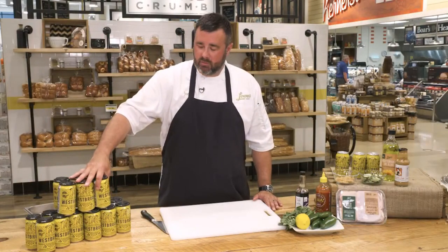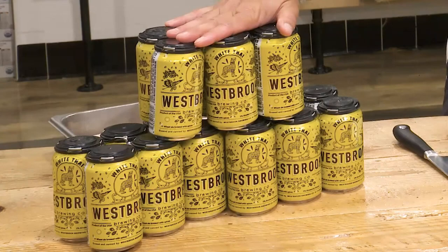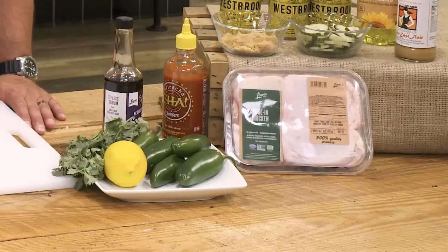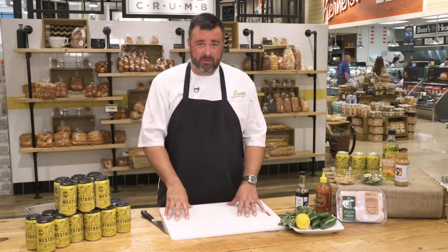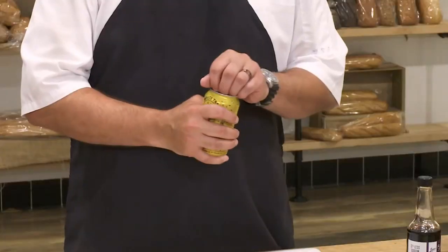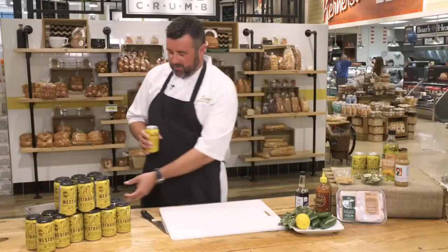Hi, everybody. For this recipe with Westbrook beer, we're going to use the White Tie. We're going to pull in those Asian flavors with some grilled chicken thighs. We're going to let that marinate for a little bit, and then we're going to make the salad. I'm going to show you step by step how to do that. We're going to start by cracking a beer, and we're going to marinate the chicken.